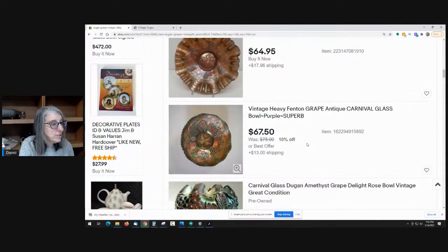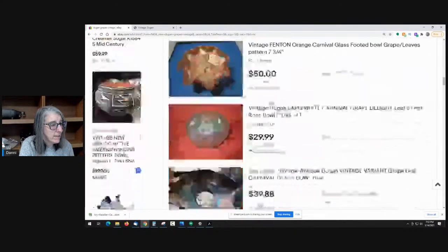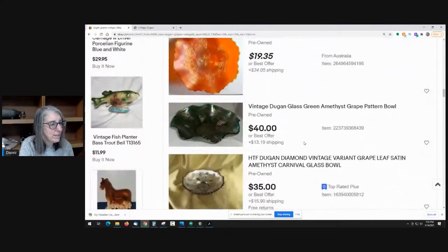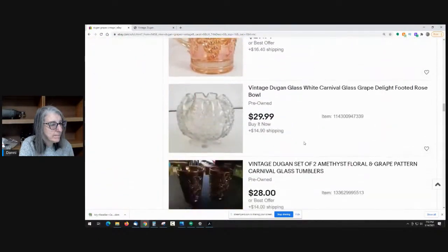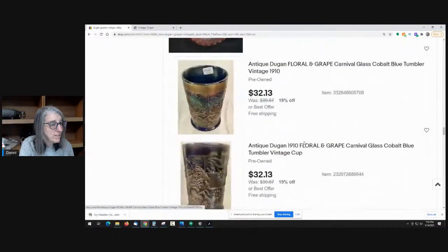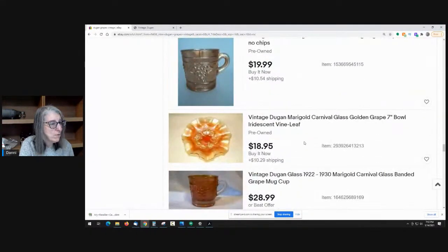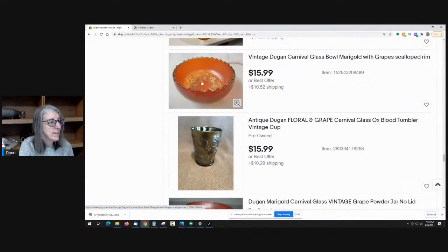Well, I know it's either Dugan or Fenton. I just like the ruffle's different. It doesn't have the leaf in the middle. Kind of a mystery piece. That's the fun of this game though, isn't it? Not knowing exactly. And then maybe it's just a rare offshoot of it. Who knows? Yeah. Well, this one doesn't have it in the middle either.